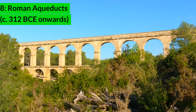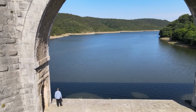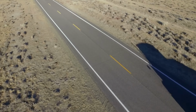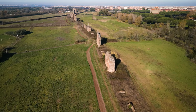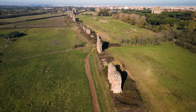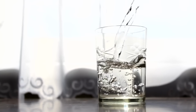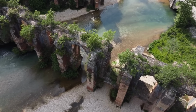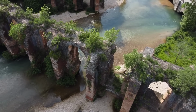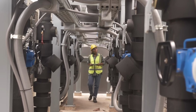8. Roman Aqueducts, c. 312 BCE onwards. Roman aqueducts were one of the most remarkable engineering feats of the ancient world, designed to transport water from distant sources into cities and towns using the force of gravity. These structures were vital for the growth and sustainability of Roman urban centers, providing a reliable supply of fresh water for drinking, bathing, irrigation, and various other uses. The Romans built over 11 major aqueducts to supply water to the city of Rome, and their construction techniques influenced the development of modern water supply systems.